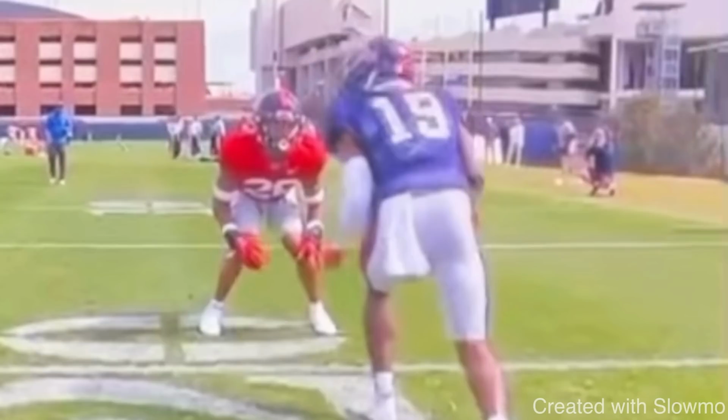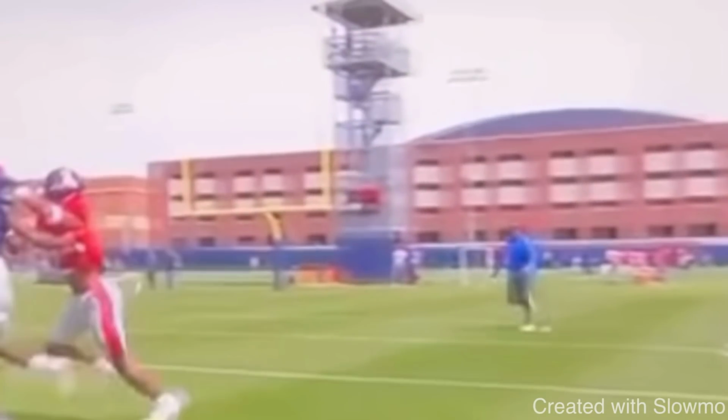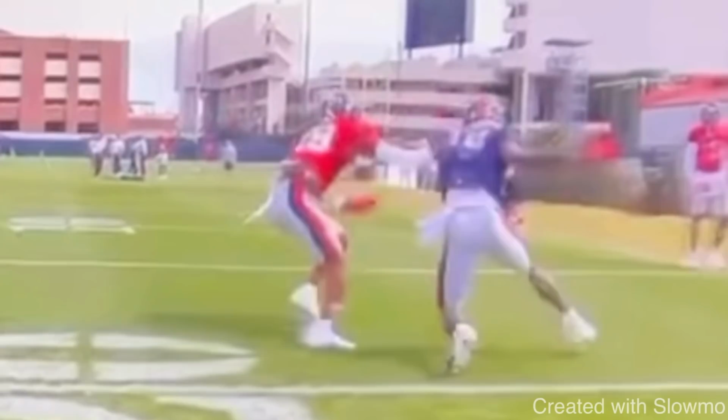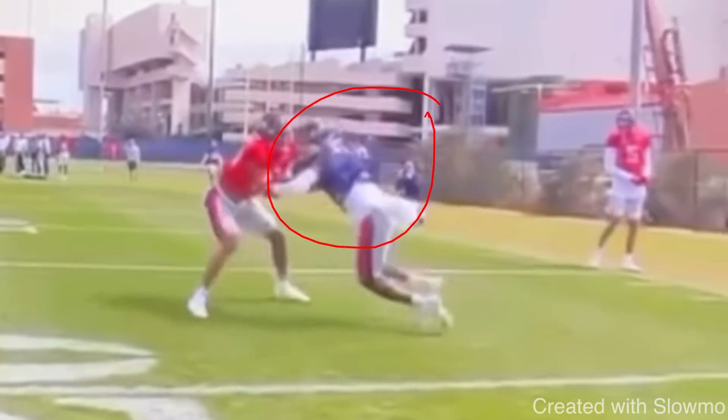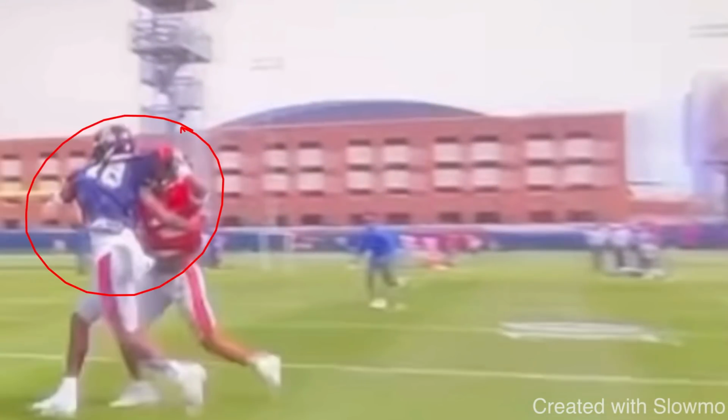But you will see a coverage like this from a DB in a real game, where he's patient and then he's physical. So what this wide receiver does, he makes a cardinal sin of popping up his pad level, right? And that is when we give that DB all the leverage in the world. He decides to go with the diamond release, and before the break point, you see how he pops his chest up. He reaches with the cut. All that is going to do is have this physical DB get hands, get him off balance, and reroute him completely out of the play, solely because he picks his pad level up.